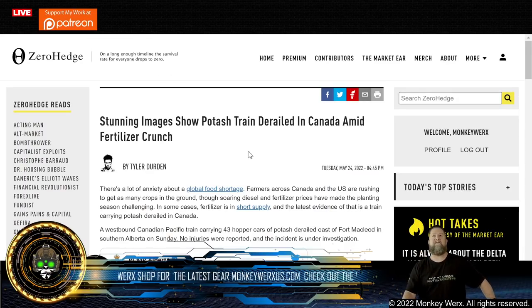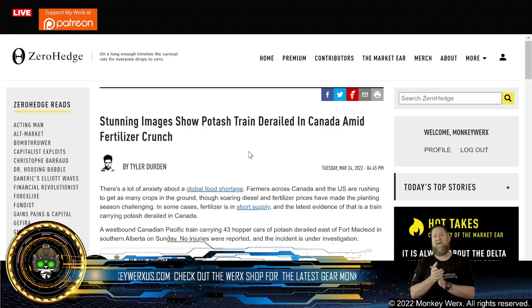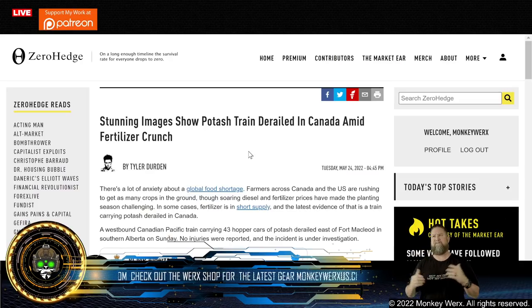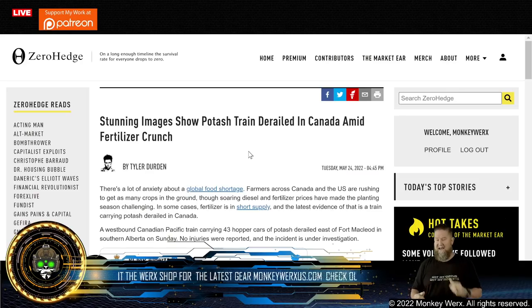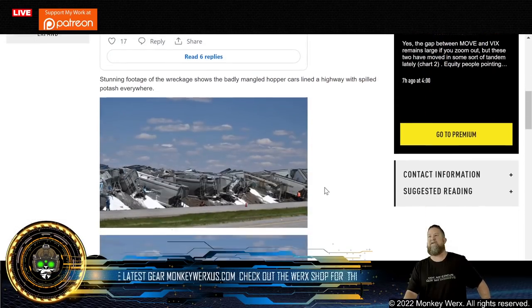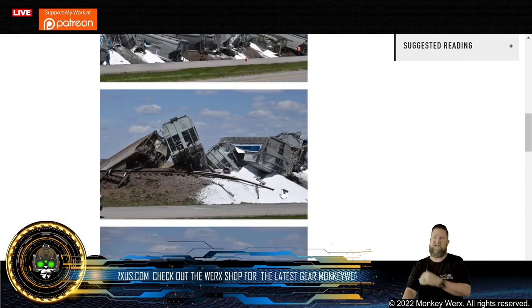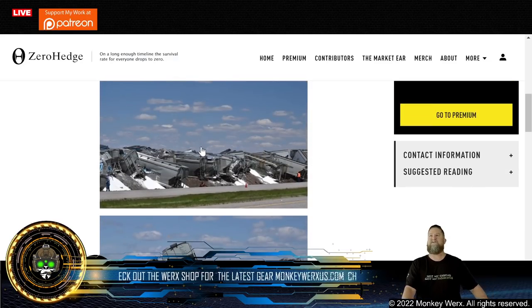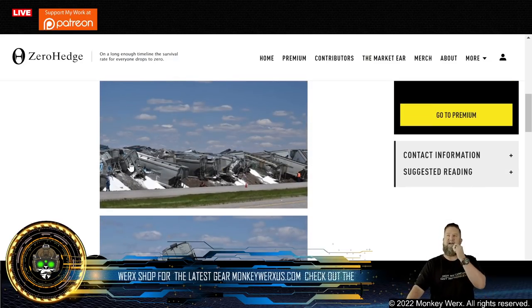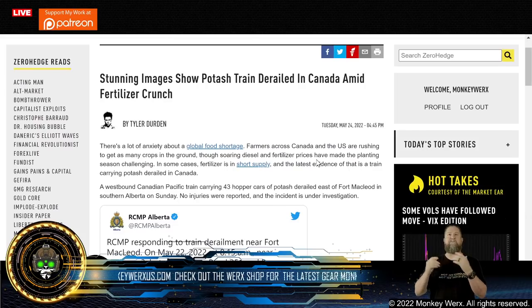Now, here's one that I just wanted to point out because I saw this happen with a truckload of eggs in Dallas last week, and it was like 30,000 pounds of eggs that got toppled. This is fertilizer in Canada, and look at the derail here. You can see some of that fertilizer on the ground, but more and more of this is happening. I mean, what are the odds that the train carrying fertilizer derails? You can't make this stuff up. It's absolutely crazy. But we keep seeing things like this.